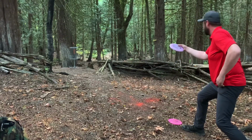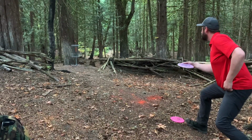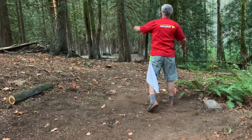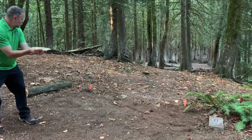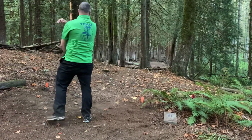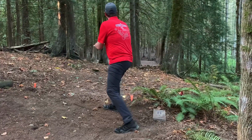So this is Scott's comebacker. He's almost on the next hole tee pad. So this is comebacker for a 3. That was a great putt. And Paul's throwing a little flip up hyzer shot here, which is really what this hole calls for. BJ tries to throw a big old flex forehand. He kind of threw it straight into the ground though. It was kind of weird.